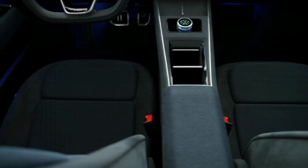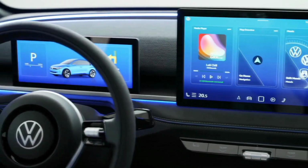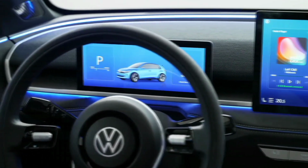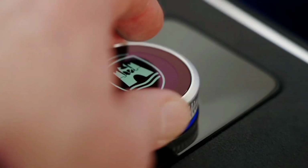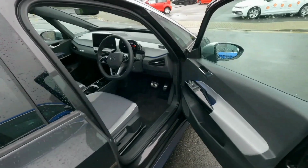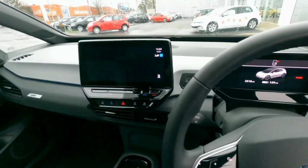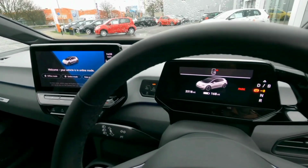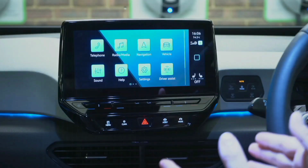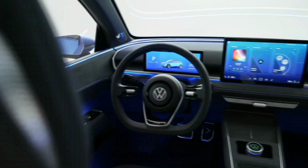But that's not all. Prepare for a delightful surprise as the air vents play a clever game of hide and seek, discreetly concealed in the middle of the dashboard. Say goodbye to clutter and hello to pristine elegance. Now, let's talk technology. Picture this, a 10.9-inch instrument cluster display perfectly positioned above the middle area of the dashboard on the driver's side. It's not just any display, it's a customizable playground, ready to cater to your every need and desire. But wait, there's more.